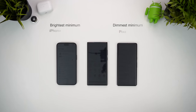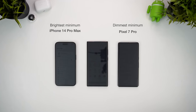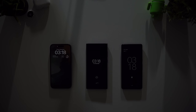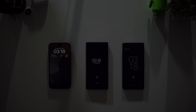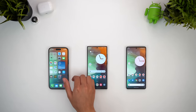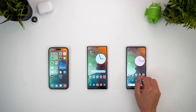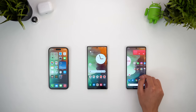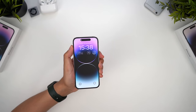Two things I like though are: 1. That it gets slightly dimmer than the Ultra, and far dimmer than the Pro Max, so it's the best for nighttime viewing. It's the same deal with the always-on display as well, which we know is unusually bright for the Pro Max. And secondly, I find the Pixel has the smoothest display of all three phones. The iPhone is in a close second thanks to the great animations on iOS, but the Pixel's 120Hz is the smoothest I've seen yet.